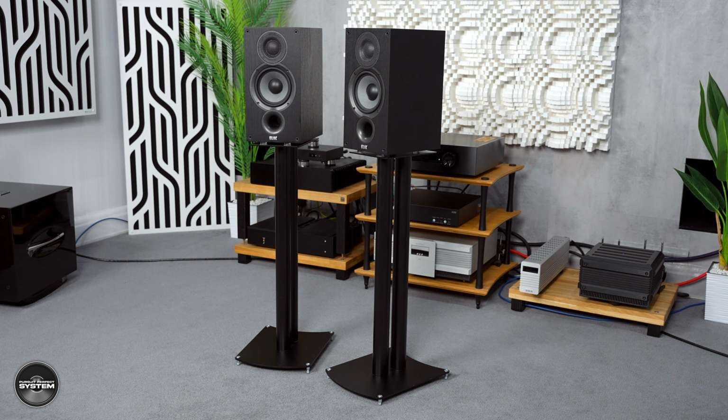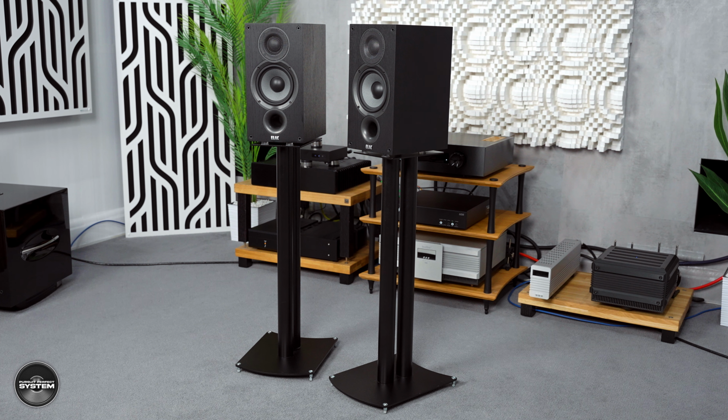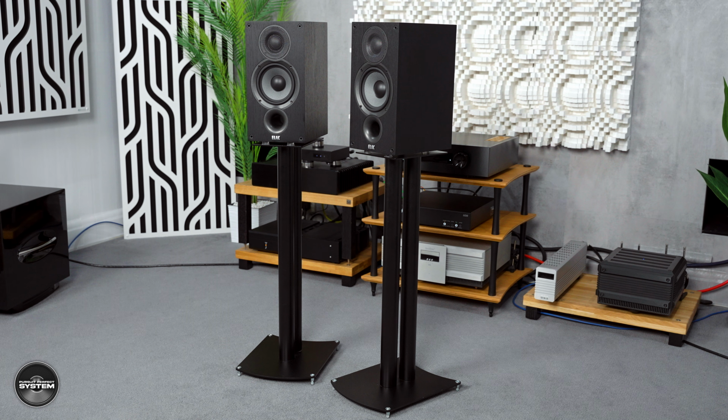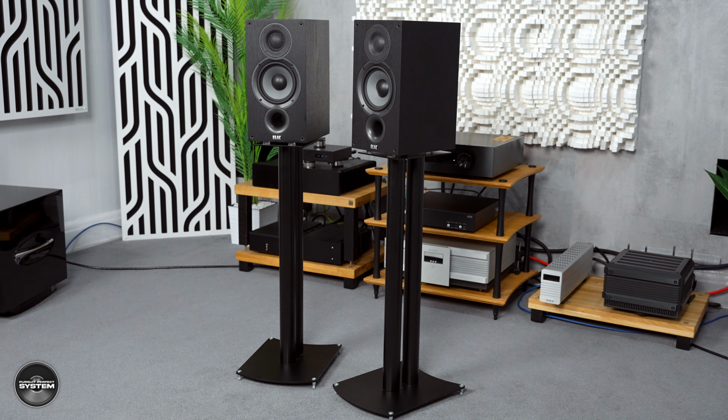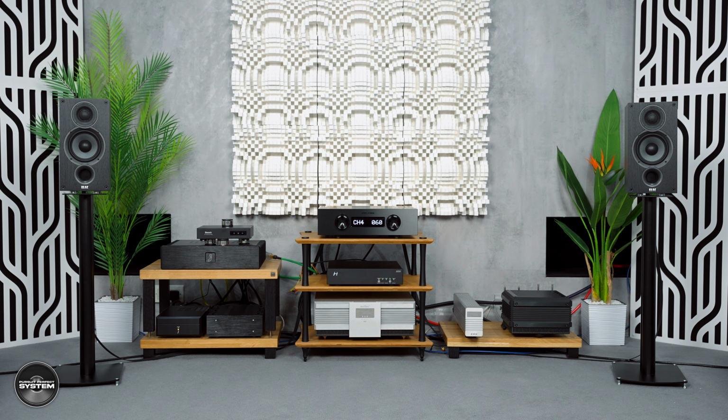But the extra fullness and tone of the Elac meant they were a little more convincing at portraying this big-bodied wood instrument. And Melody's voice that follows was a touch more focused, with a stronger, again, more fullness of tone from the Elac.